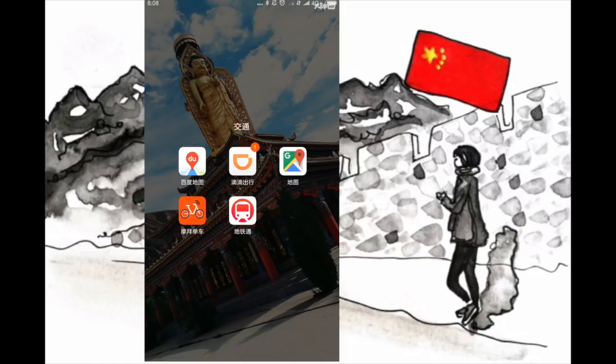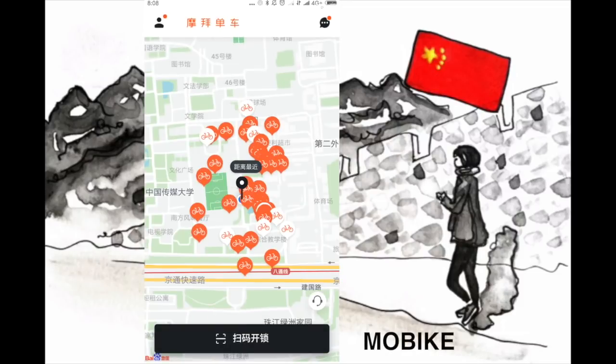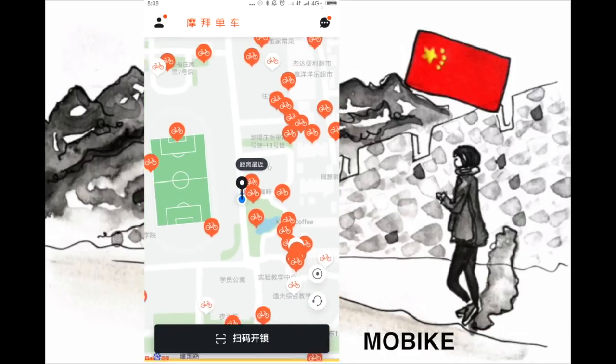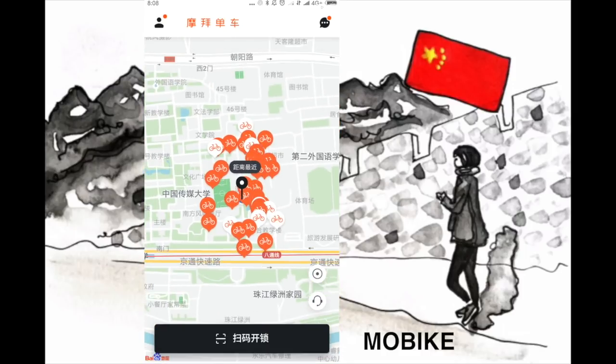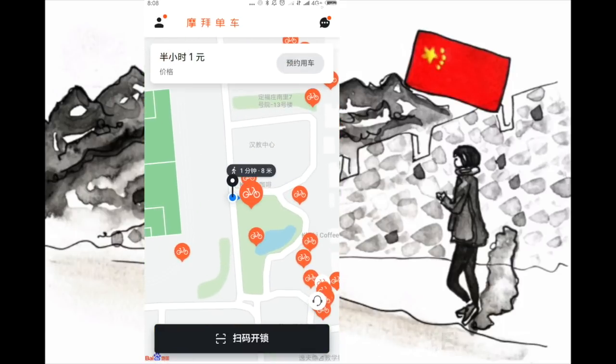I don't use it here, but when I go abroad somewhere I need it, so I can't be bothered to delete it anymore. It's too much mafan, too much trouble. The next one is Mobike. So if I want to find a public bike near me, then I can just check out the app here and it will show me where the nearest bike is. As an example, there is a bike just outside my dorm, so that's pretty nice. I can go out and book it immediately.